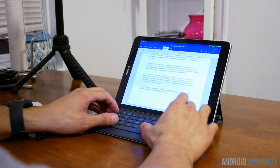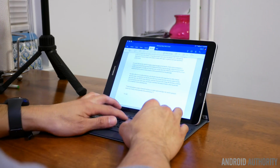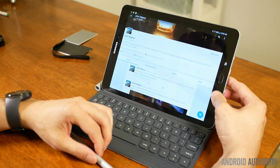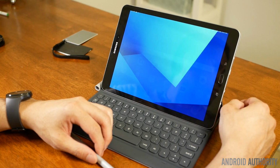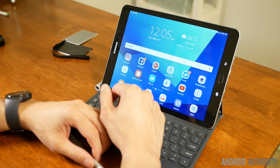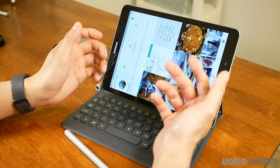We're not even talking about maximizing the layouts. It's more of a problem when you're using the tablet with the keyboard and you run a certain app, say like Instagram, and it can't be used in landscape. So it automatically reverts to portrait even when you enable the orientation lock.